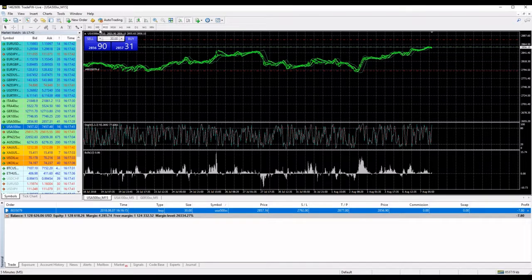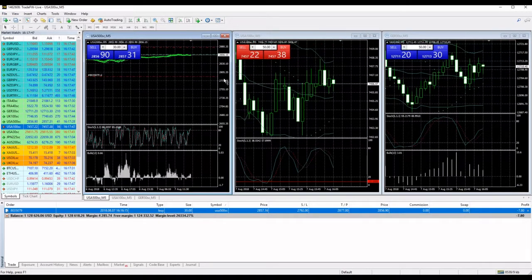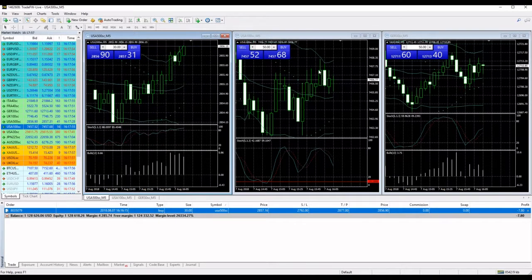However, we up a bit. Okay, so let me make it a bit more visible for you guys so that we see a nice formation over here. USA 100 we discussed. We had a nice uptrend also here, and I'm expecting here a bit better results.